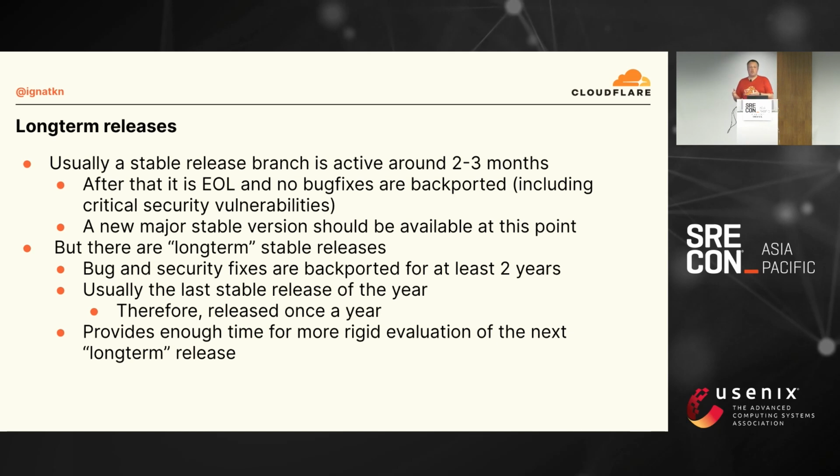So you can use it for a year, and at the end of the year, you can start slowly evaluating the next long-term release, while still getting bug fixes in your current long-term release. If you're interested, it's actually written on the kernel.org website, including the major versions, with a link to the Linus fingers thing, so go and check it out.